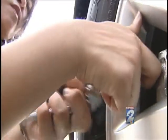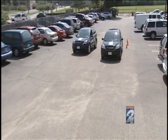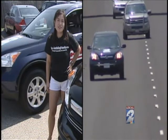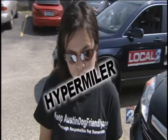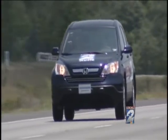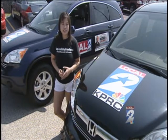Gentlemen, start your engine! It's a race at a snail's pace. The biggest thing with hypermiling is patience. It's a lot of patience. 26-year-old Jennie Chen is a hypermiler, a driver who maximizes fuel economy with simple driving techniques. She'll explain in just a moment. I mean, this is really easy stuff.